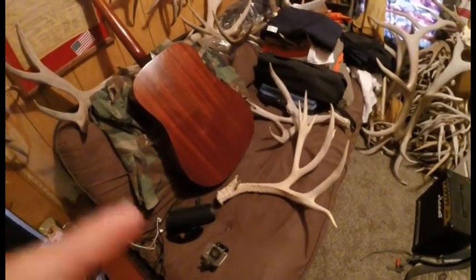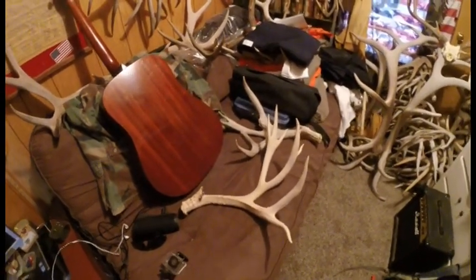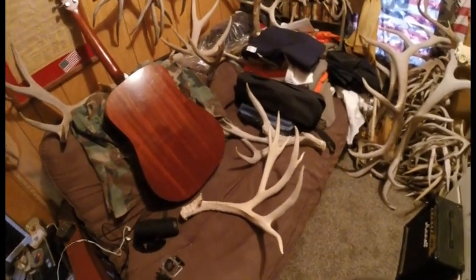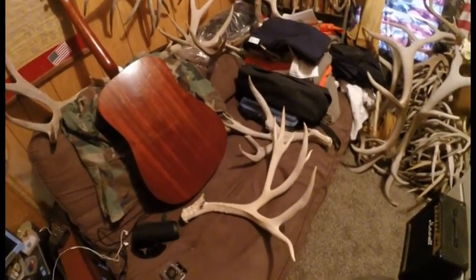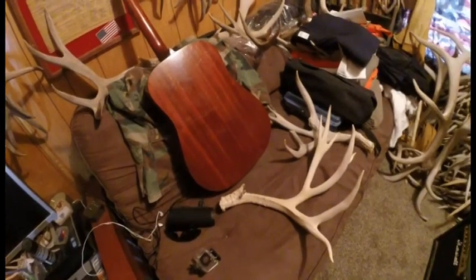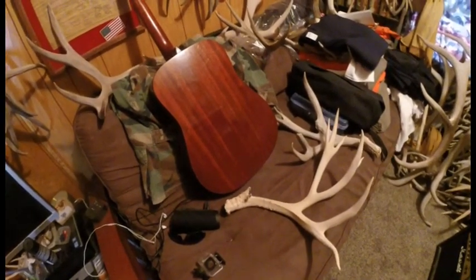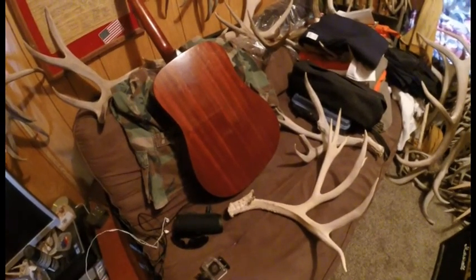Alright guys, here is that giant non-typical shed I found the other day with my cousin and his brother-in-law and William. Anyway, I just wanted to get you a good perspective of how big this shed really is. It's my biggest shed to date. So anyway, check this out.